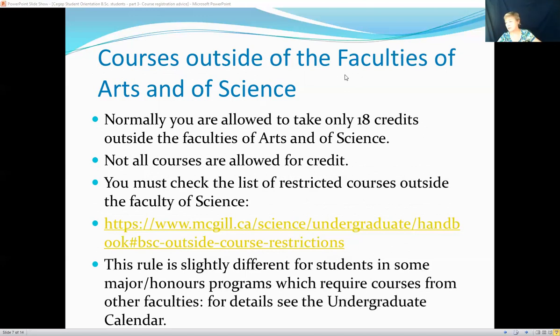Those you can take as many as you want. Doesn't matter. For electives, take as many as you want. But if you want to take electives in other faculties, and that would be things like education, management, engineering, there's only certain courses that you can take in those faculties that McGill will give you credit for. What we do is we maintain a list on our website of courses you can take in other faculties for credit. They're a yes.